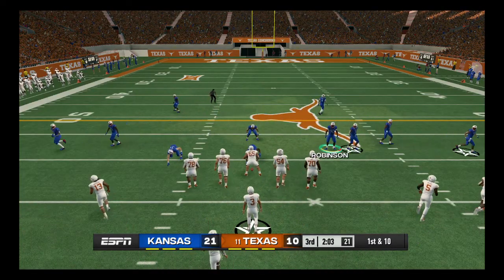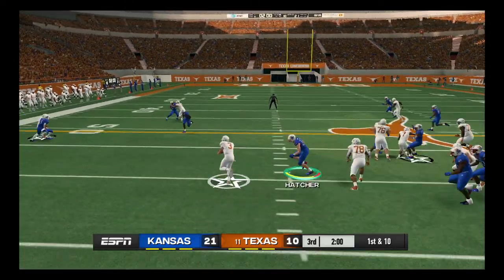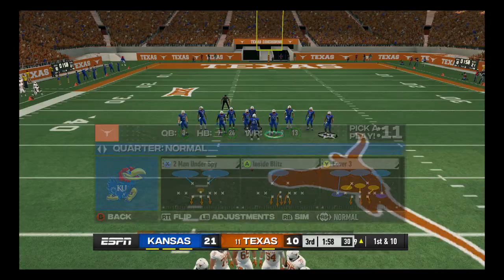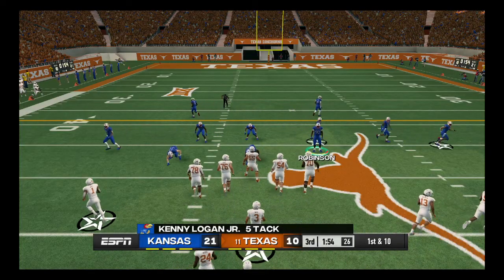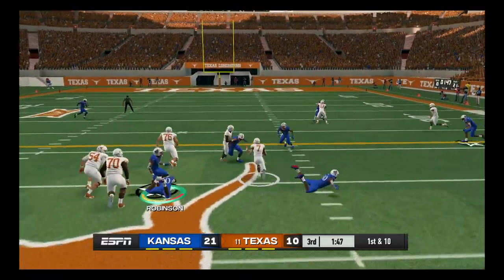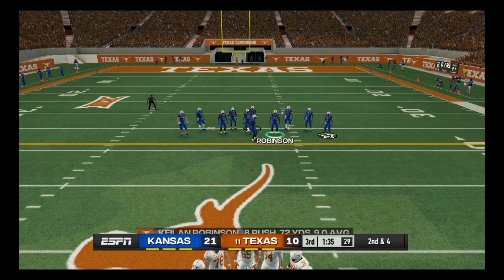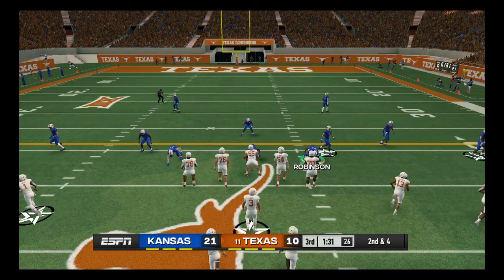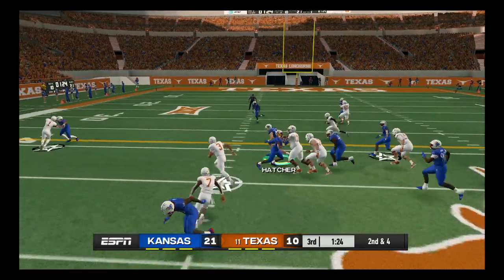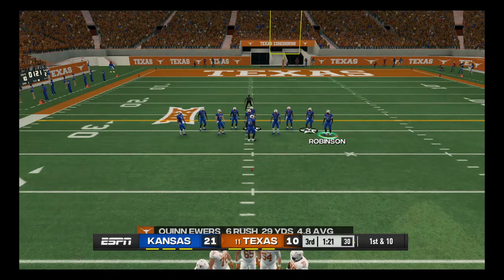First and 10. Ball on the 38. Gains his way to the 49-yard line. Nice run to the outside. They're about 4 yards away here on second down. They're showing blitz. Good outside run there. They're eating up a lot of field on this drive. I'm really impressed with their ball control.